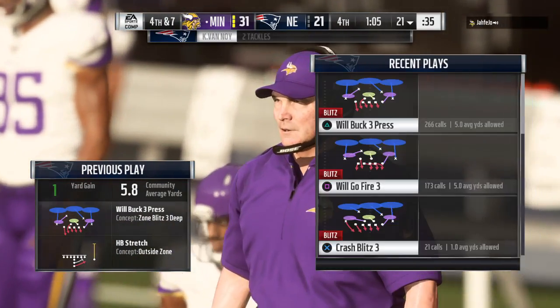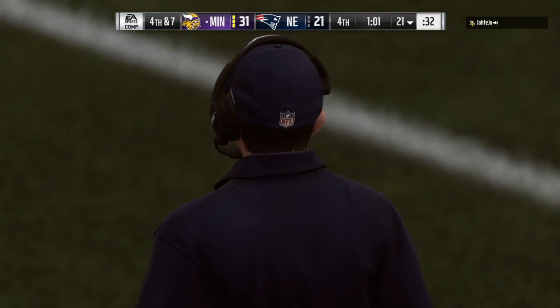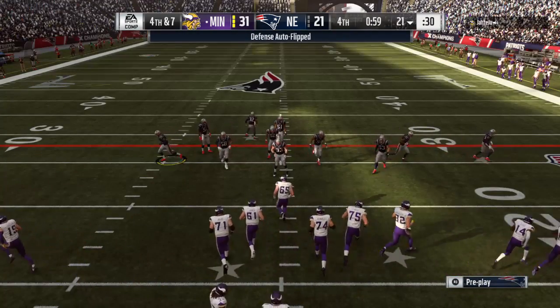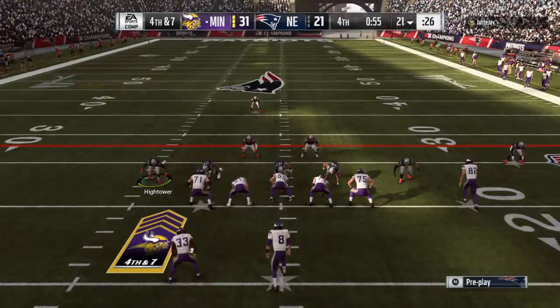Only a yard to go with the 4th down. Cousins and the offense are going to stay out there. They're going to try it on 4th down.